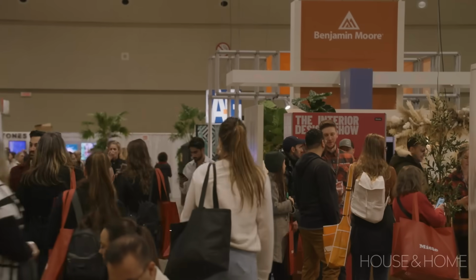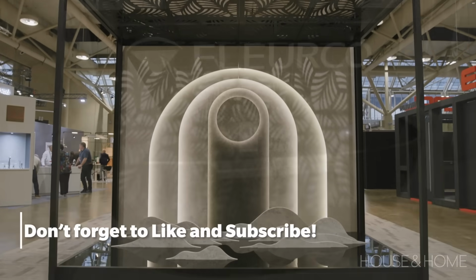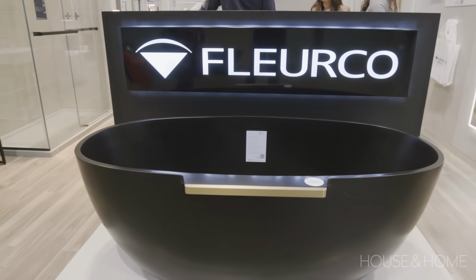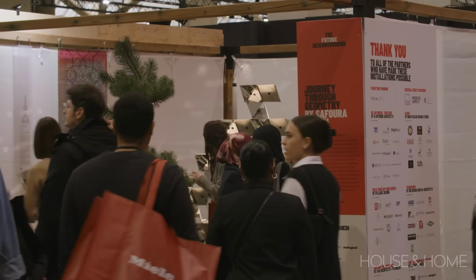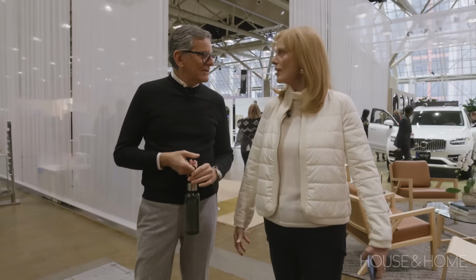House and Home Sunday, talking about all things trends, and gossip, of course, gossip, yeah. But it's an incredible show, and it's in the North Building where we have all this gorgeous light. Beautiful. And let's see the show. Okay, let's go.